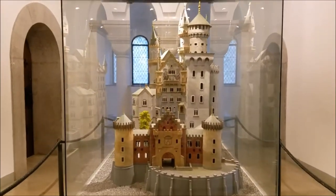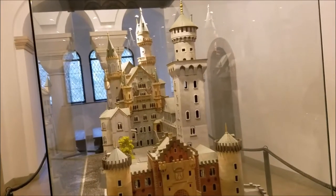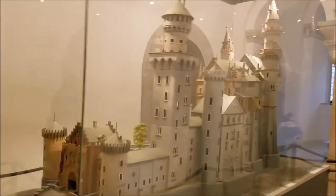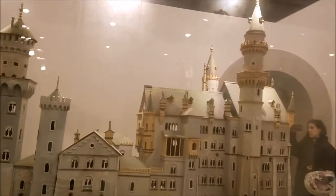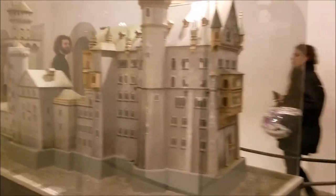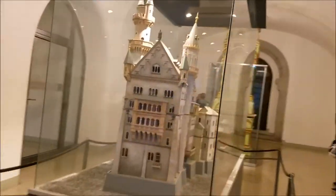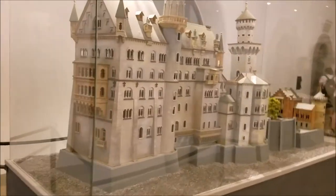So here is the replica of the castle, and as you can see, it's very much like the Cinderella castle, that this castle inspired the Cinderella castle. But look how big and magnificent this castle is. I mean, amazing. See, those are the towers. Cinderella castle. Just awesome.